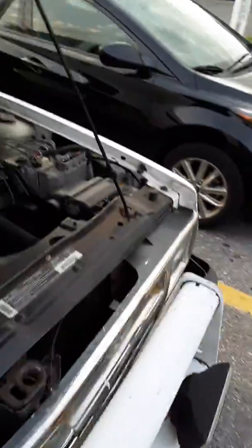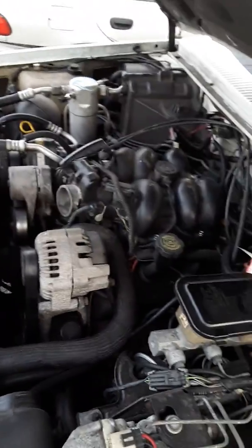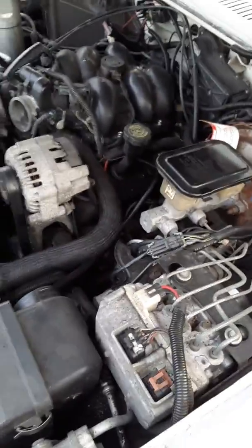The filter for these, just in case you're wondering, if you happen to have one, is actually right here. I don't know if you can see that or not. But the filter for it is right there. It is not underneath on these. So don't let anybody lie to you and tell you your filter's underneath on a Chevy Blazer that's 4-wheel drive. If it's 2-wheel drive, it might be underneath. And I think I've covered everything.